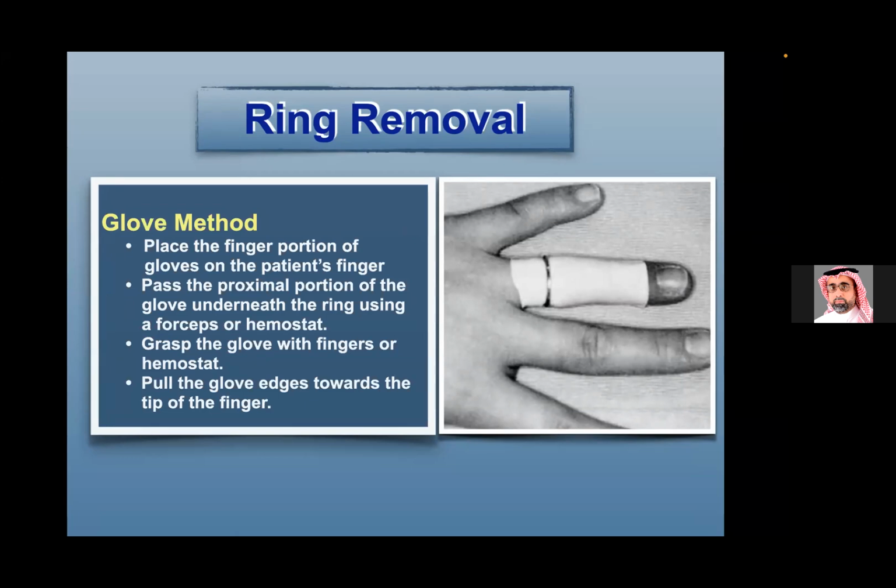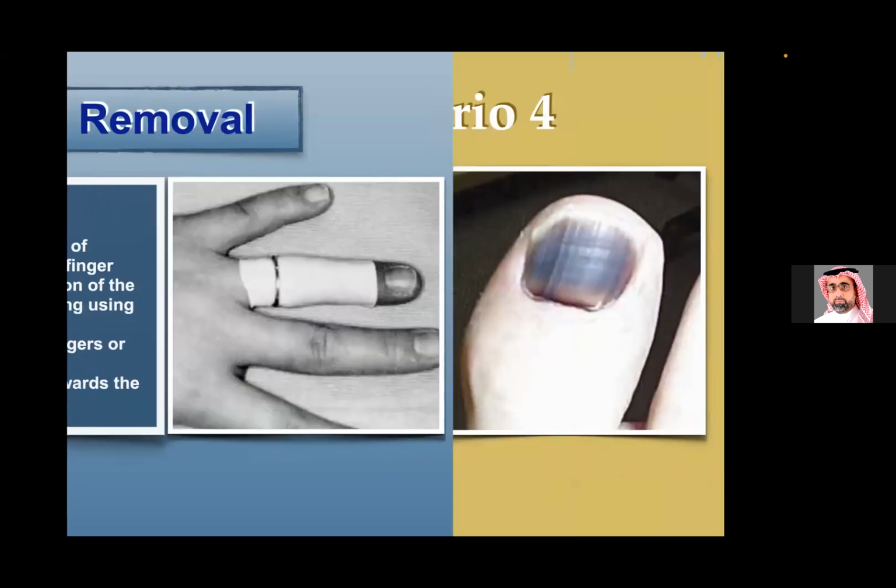Then you can pull the proximal edge toward the distal part, and it is easy to release the trapped finger.